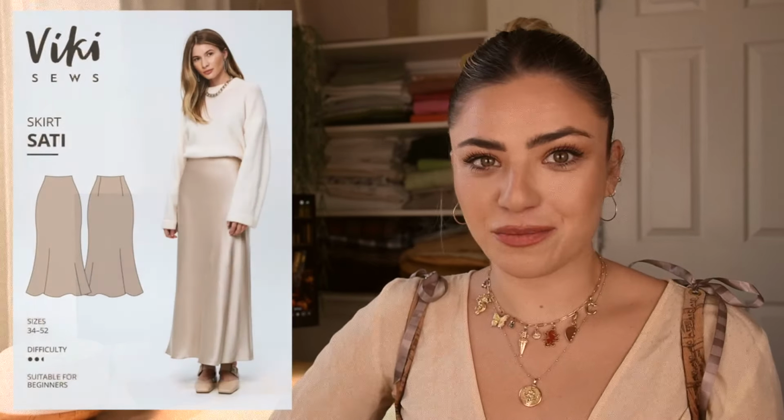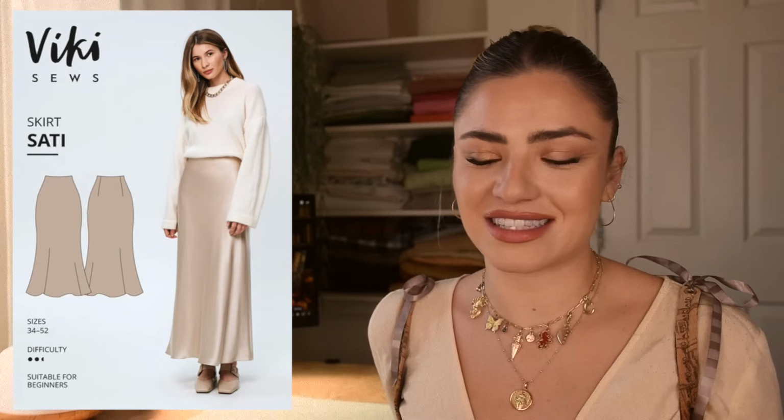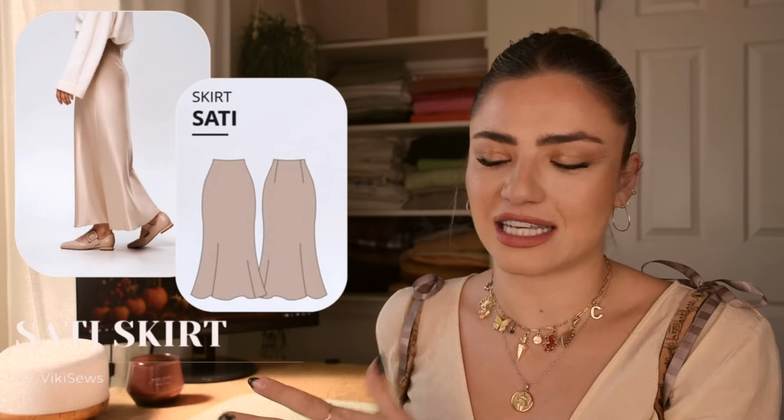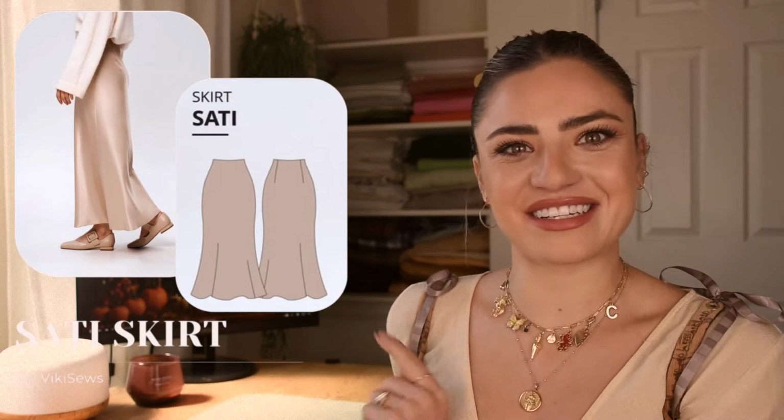So this is just going to be cut on the bias, which means that you're laying out your pattern on your fabric at a 45-degree angle. It's what makes it lay beautifully. Just make sure you read the instructions, and this is sure to turn out beautifully for you. And another one of those things that you can wear for so many different seasons and will just become a staple in your wardrobe. So on my list to make as well, definitely recommend.